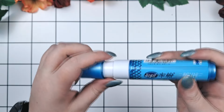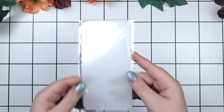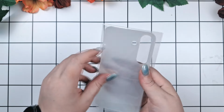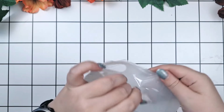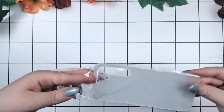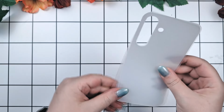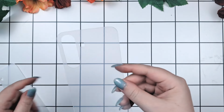And the last item of this whole video is probably the least exciting ever, but guys, I have seen so many of these videos where people decorate the back of their phone, so I got these templates that go at the back of your phone and I will try to make something cute.